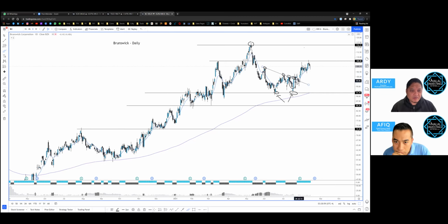And then after that, it retested this line again. And you see pin bar candles coming in, showing that buyers came into the market, pushed the price up. And right now we are hitting a former resistance level here, right? This is back in 16th of March and 26th of April. And right now price is reacting, right?